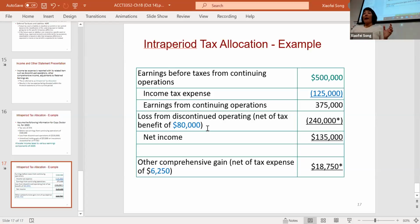So by reporting it net of tax, if you want to remove this item from your analysis, you can just ignore this item altogether. Otherwise, if you want to remove it, you have to say, wait a second, without that, the tax will be different, right? Without this loss from discontinued operation, the tax will be different. So then it's not a clean separation. Okay, so that's the idea. Does it make sense? Yeah. So I think that's all for today.